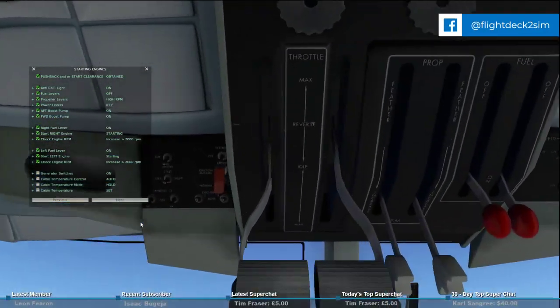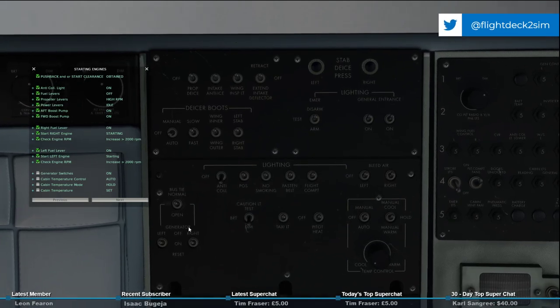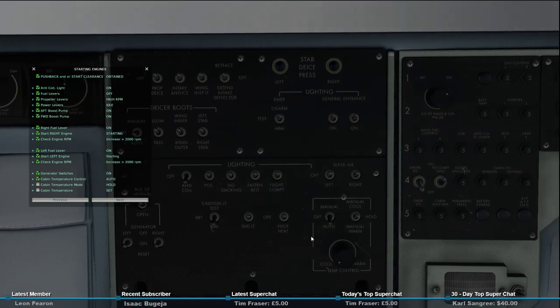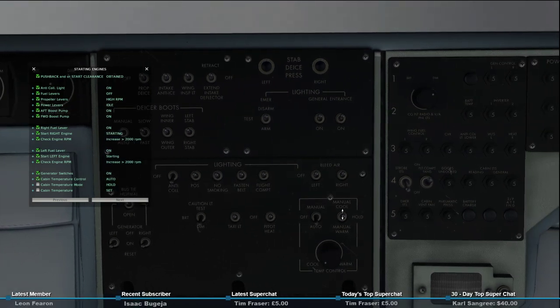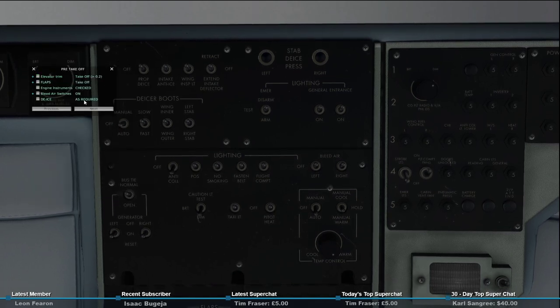Generator switches could come on now. Where are they? Generators on. So you have to kind of drag these switches. Oh no, there we go. Generators on. Cabin temperature control auto. Right, you have to use the mouse for this. Cabin temperature mode hold. Cabin temperature set. Well, let's just put that to warm because it is cold outside.